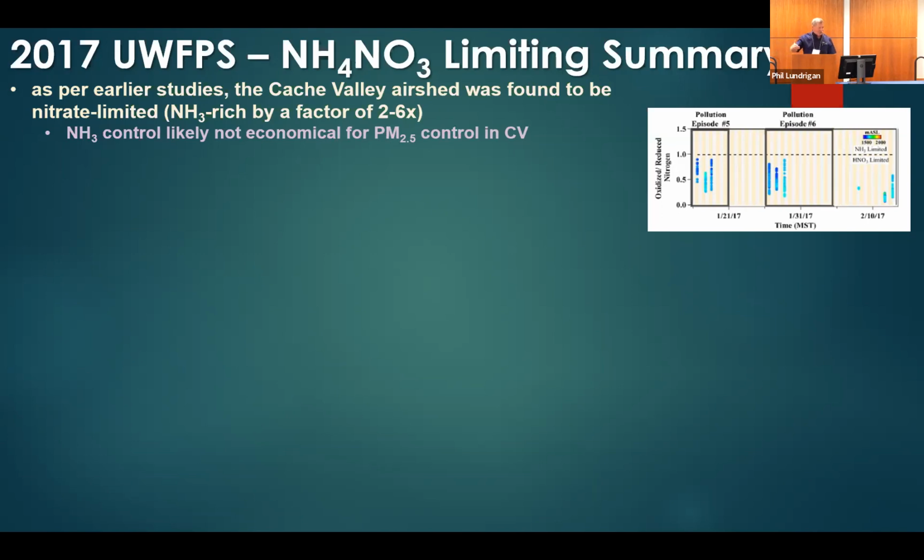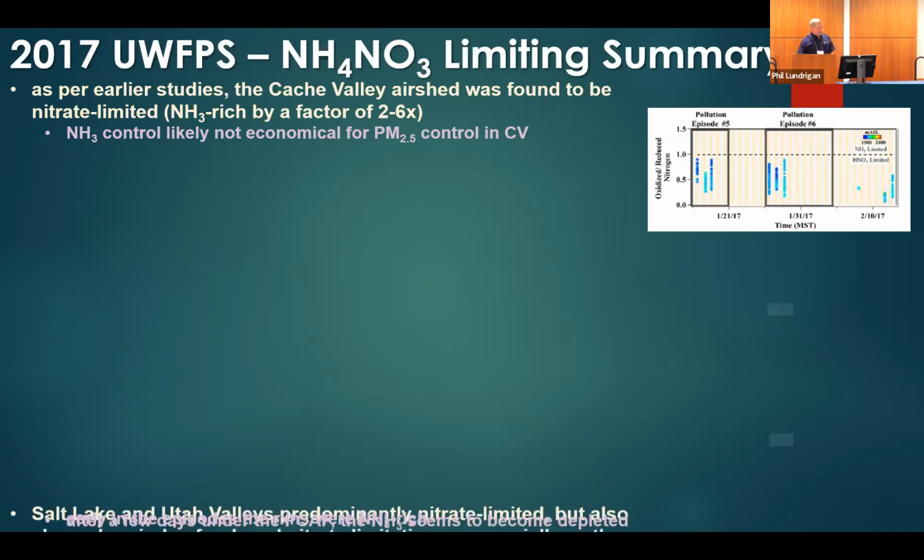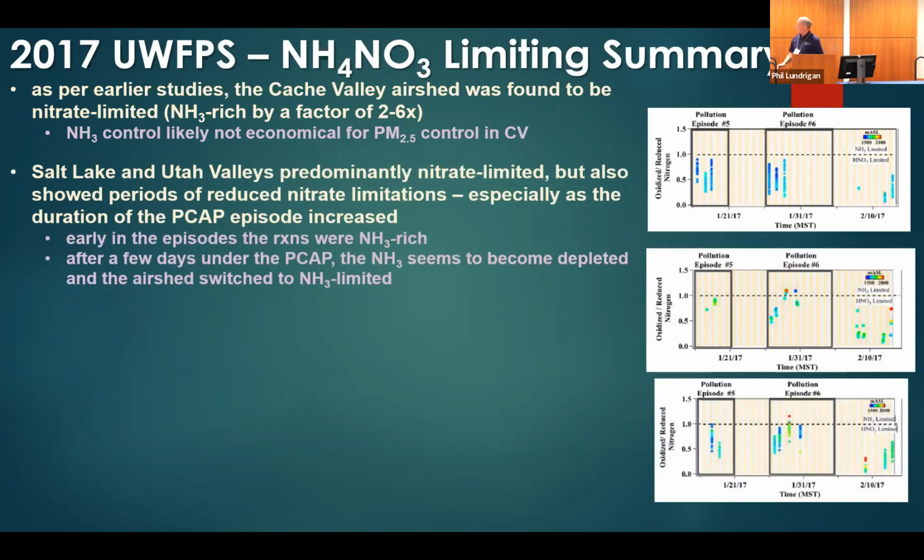And so our previous study suggested that the Cache Valley was ammonia rich, part of the Utah winter fine particulate study. It also suggested we were ammonia rich. You can see all those blue circles there are below that dotted line, which tells you that it's ammonia rich and not nitrate rich. If you looked at Salt Lake and Utah valleys, you can see it starts out a lot of times to be ammonia rich, but then it translates into being a nitrate rich situation as the inversion event goes on.